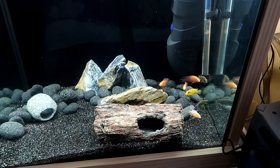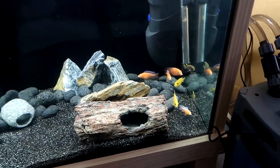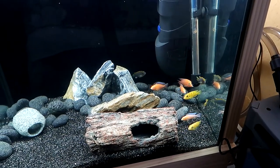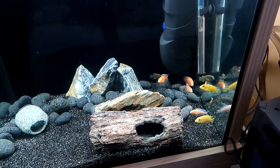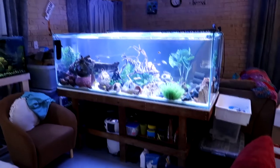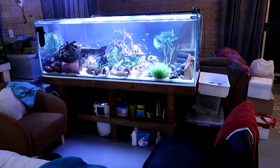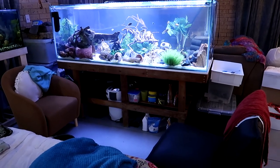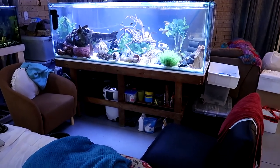So there's some peacocks, a Lombardi, who was a right nasty thing. There's a couple of those, a couple of Hongi, I think. But we'll see how it goes. So far, they're all behaving themselves. But yes, the water is a bit cloudy and that should clear up. I need to actually wipe the glass, you could say.